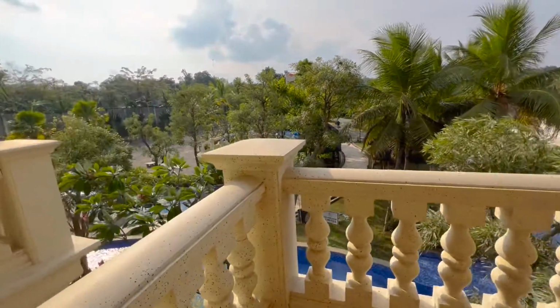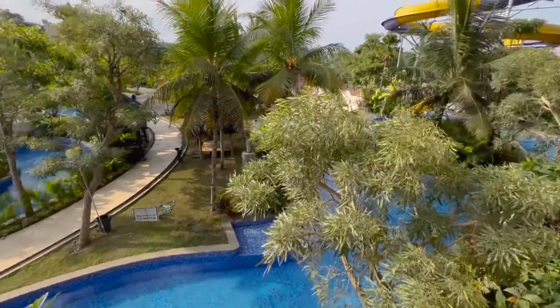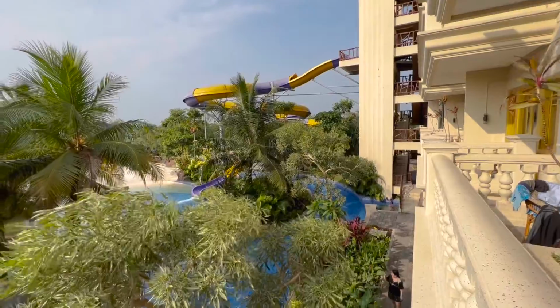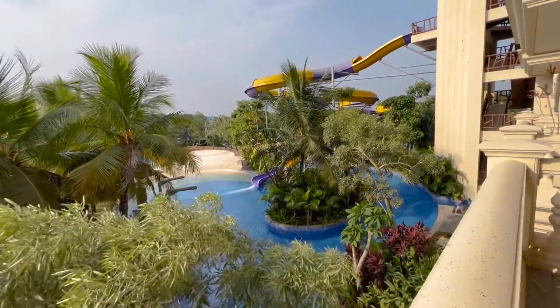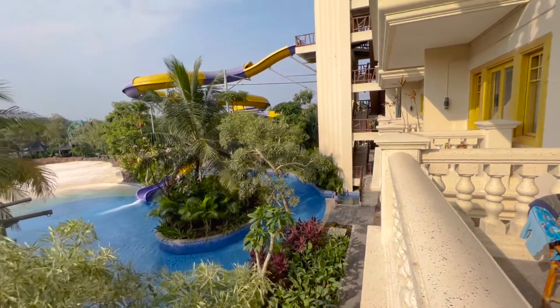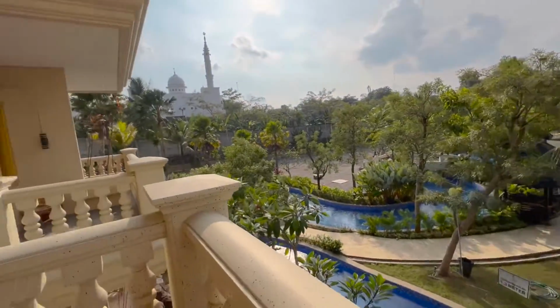Ooh, we got a balcony. This is the water park. I guess we're going to change our clothes and go down to swim. See you in a bit.